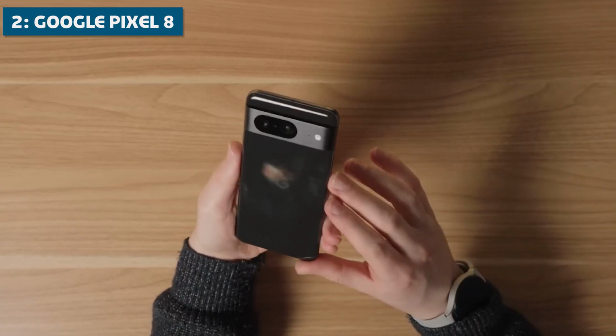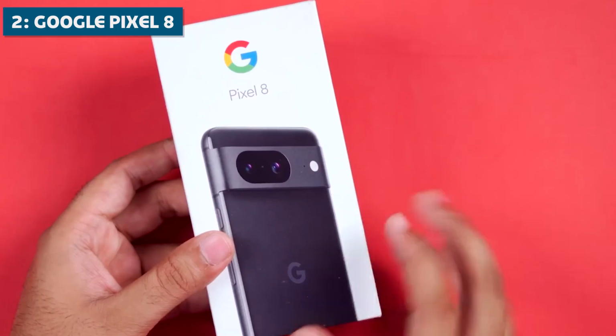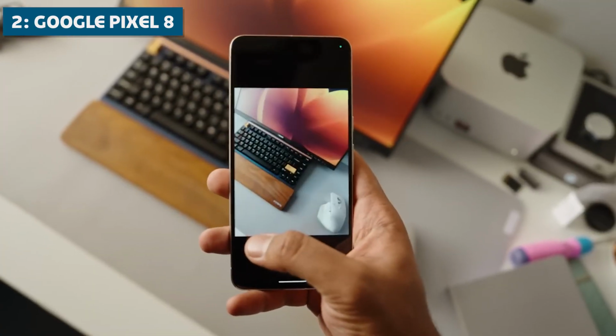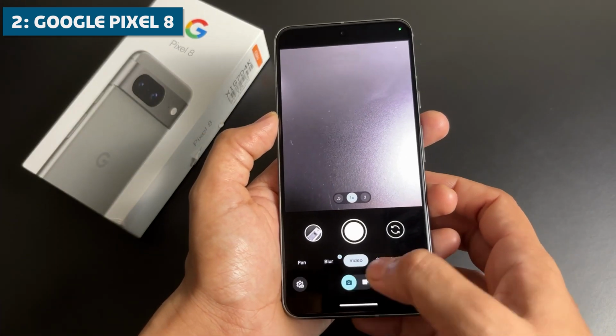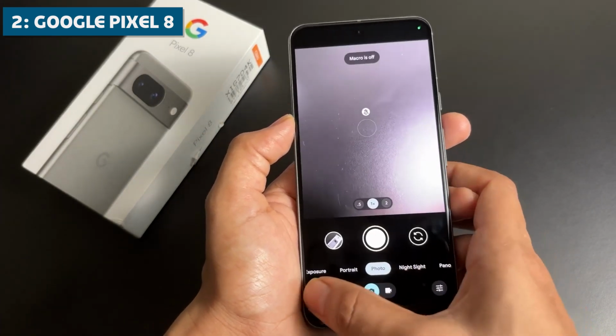And speaking of photos, the Pixel 8's camera game is strong, really strong. It might not have the most impressive hardware on paper, but Google's computational photography is like magic. Night shots, portraits, action shots, this phone handles it all with ease.